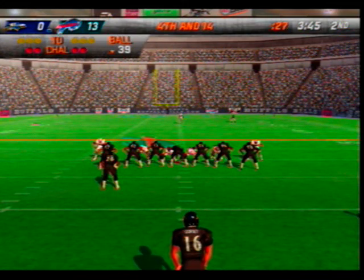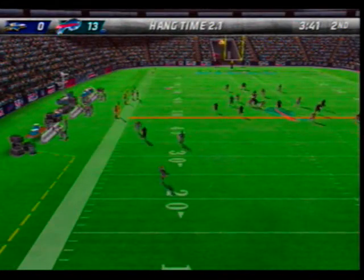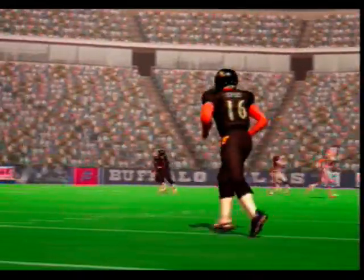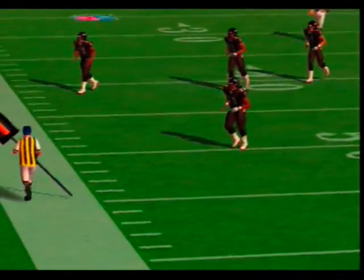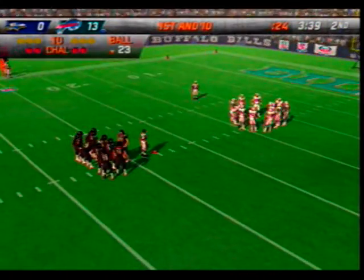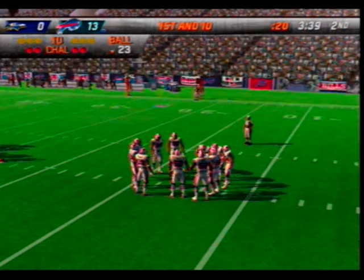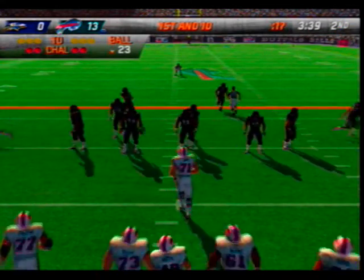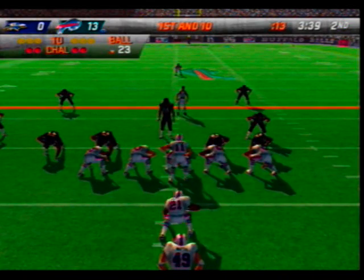Dorsey is ready to pump this one away. Marshall is back to receive this kick. Won't take a chance trying to return this one. Fair catch made at the 22-yard line. So they have first and 10 here, at the 23-yard line.